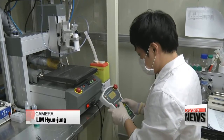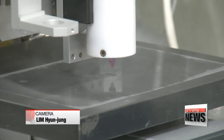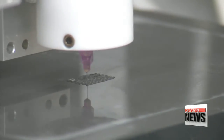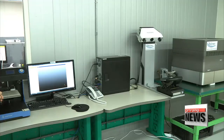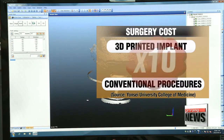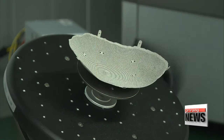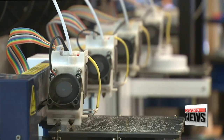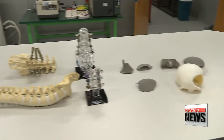As the number of successful surgeries rises, the use of 3D printing for medical applications is expected to grow even further. However, 3D printing is still in its infancy, and due to a lack of insurance policies, it is 10 times more expensive than conventional surgeries. Doctors also add that patients need to be closely monitored in case there are any unknown long-term consequences.